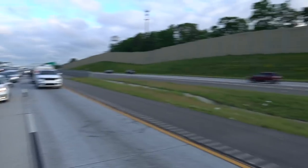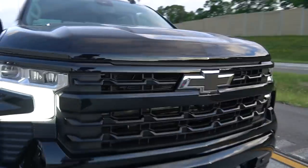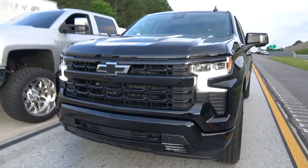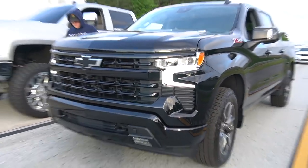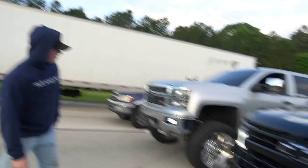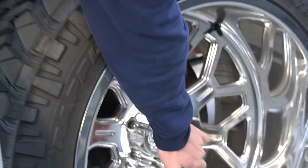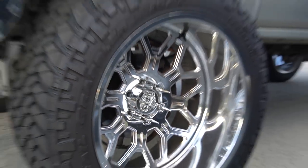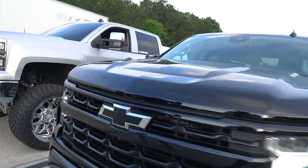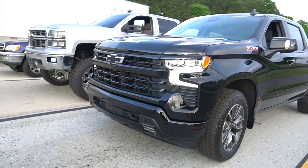Doing our thing. Hey, but while we're waiting, you want to take a look at this brand new Silverado that we're picking up? Brand new 2022 Silverado. Hey, you ever done a truck review in the middle of the interstate? No, I have before? Not. You want to do one today? Have you ever been stopped in the middle of the interstate? Idiots out here. All right, look, 2022 Silverado with the refreshed front end.